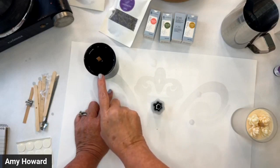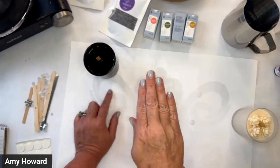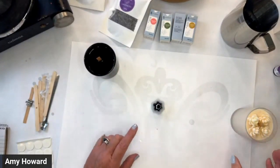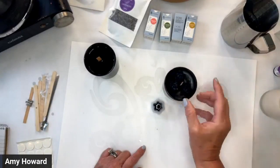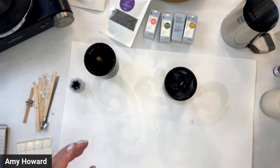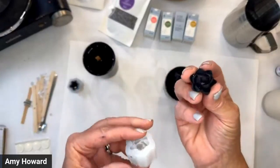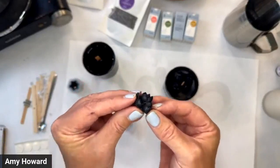But you want to make sure that you don't dry it too fast because the candle will have a tendency to kind of sink in the middle near the wick. So I just like to have it to where, when it's time to come back and take it out of the mold to place my succulents on the top, I'm going to set that off to the side. Then when I take it out of the mold, I've got this darling little black, can you see that? That black succulent.